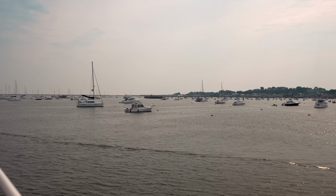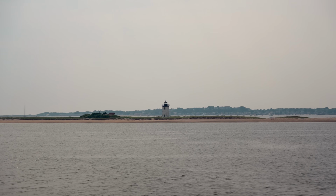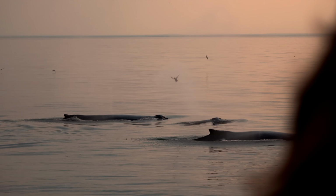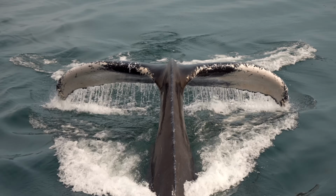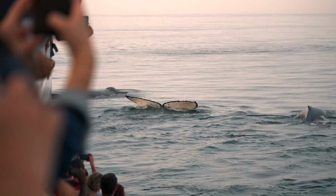I've signed up for local food tours, cooking classes, ghost tours, swamp tours. I especially like anything scenic or wildlife focused, so here I've signed up for a whale watching tour. This was my first time going on a dedicated whale watching trip, and not long after leaving the harbor, we encountered several pods of humpback whales, and it was magical. If you come to this region, you have to go whale watching. Tours are available all over the coastline, even leaving from downtown Boston, and it was one of the highlights of my trip.